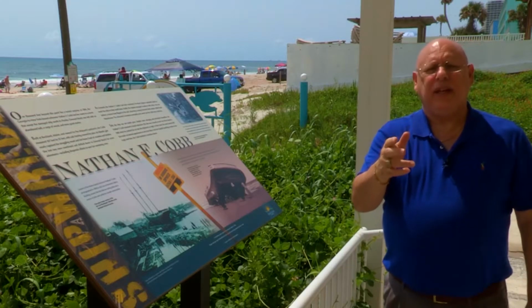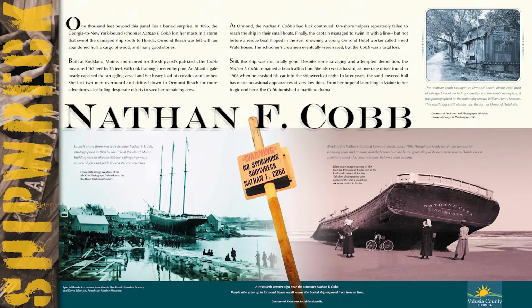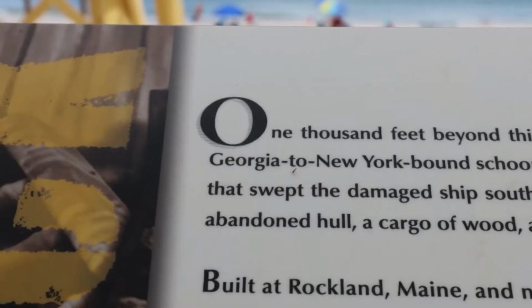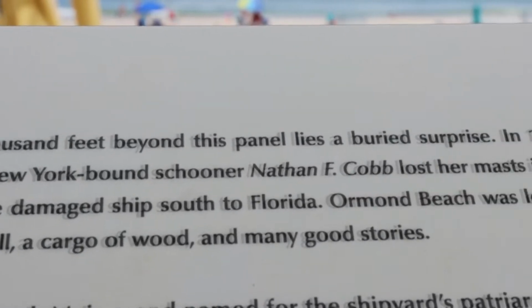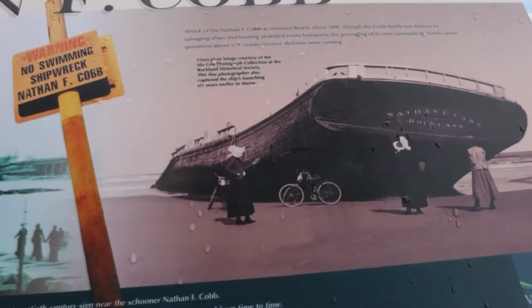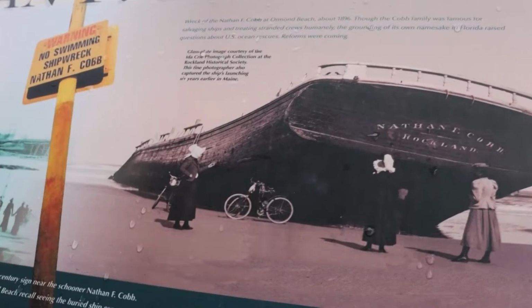As you can see, the interpretive panel is really quite impressive. The panel combines photo and text to tell the fateful story of the Nathan F. Cobb. The first sentence immediately draws you in: "1,000 feet beyond this panel lies a buried surprise." One of the first things you notice on the panel is a remarkable image of the grounded ship right here on the shoreline of Ormond Beach.